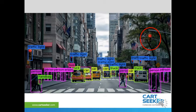I'm sure many of you have seen pictures like this of a street scene which identifies people, street lights, cars, etc. AI vision recognition is the ability of a computer program to identify patterns in the image, put a box around it, and give it a label. These programs are far from perfect, and in this case, the street light, which is circled in red, was in fact missed.